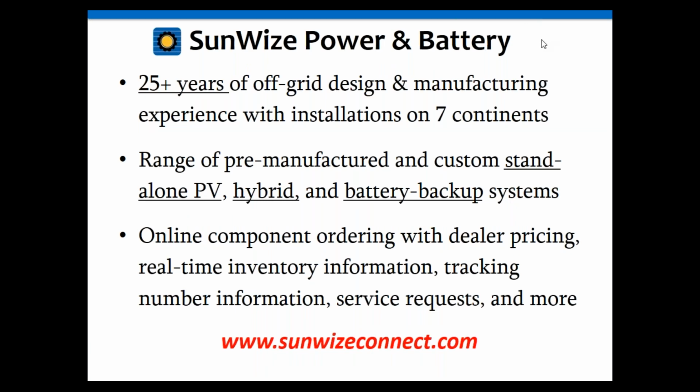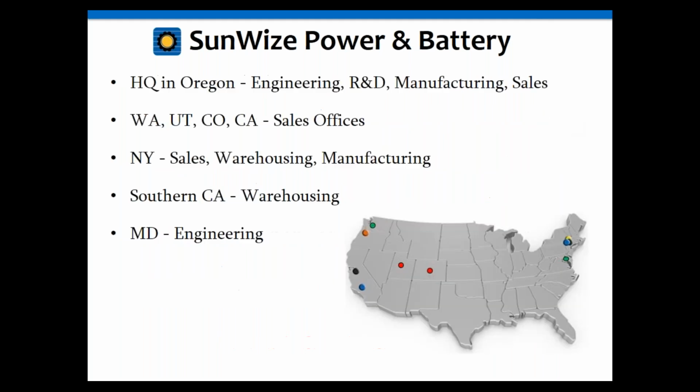So, for those who are not aware of it, SunWize has been in the off-grid business for over 25 years. That ranges from standalone PV systems to hybrid battery backup and pretty much anything else to do with off-grid, or anything that needs a battery or has questionable power coming to it. We have headquarters in Oregon, but we also have warehouses in New York and a few other places. We have sales offices across the country.